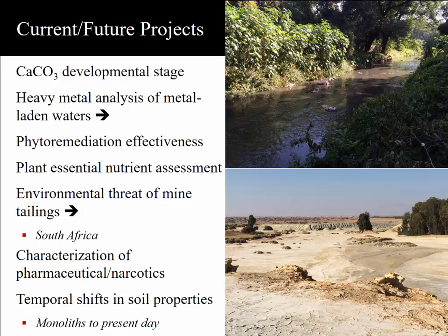Looking at plant essential nutrient assessment, are there deficiencies or toxicity issues that we could detect in vegetation? The environmental threat from mine tailings, this again is in South Africa, the Eleazar mine. You see these huge tailings piles, and the problem that they have there is reestablishing vegetation on these. If you don't get vegetation reestablished, when the wind blows, all this mine tailing, which still has lots of uranium and gold and other things in it, can blow off into the rangeland and cause problems for the animals grazing there.